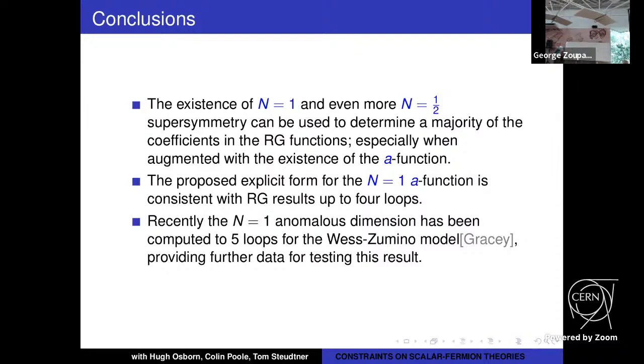I noticed early on, in the material on N equals one supersymmetry and its constraints, there are arrows on the fermion lines. Had you also done the analysis using Majorana fermions, where I wouldn't be putting arrows on fermion lines?